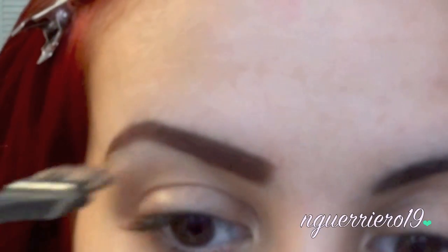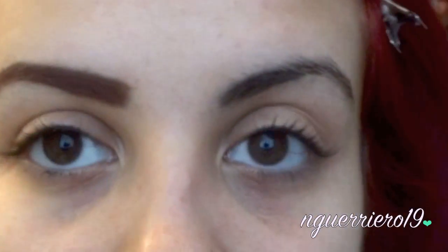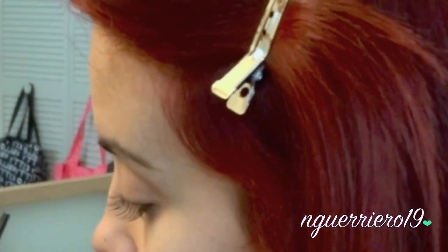So I kind of just go over what I already did with the red, just to give my brows a red tint. Just brush them out a little bit, not really hard. I just want to make sure the hairs are in place because you don't want to lose any of your color. And as you can see, how much better this brow looks already than this brow. Then I'll show you how I clean this up.